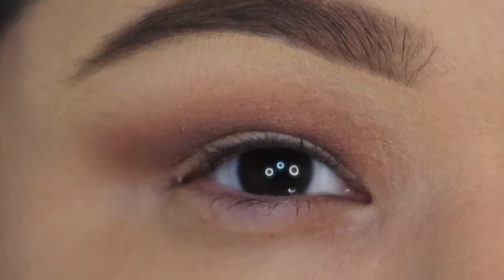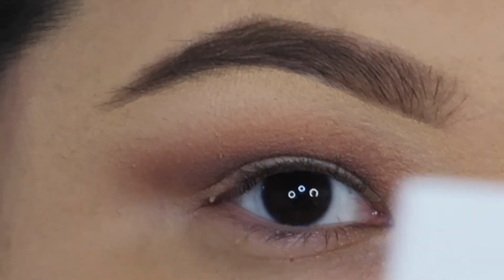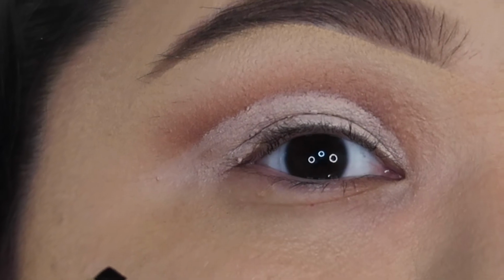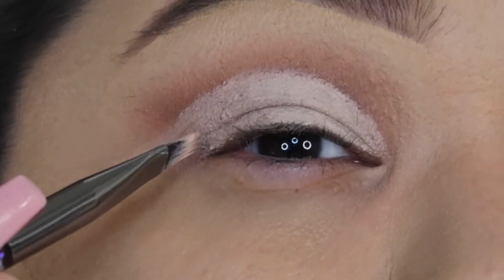So now I'm gonna cut the crease. All right, I can't do this on camera that well, so I have to look up close. So I'll be right back. Okay, so I went ahead and cut the crease. I'm getting better at it, guys. Not all the way there yet, but I'm getting there.